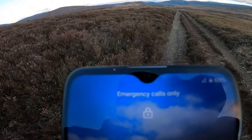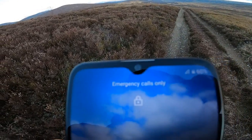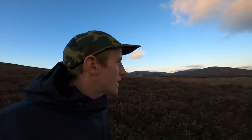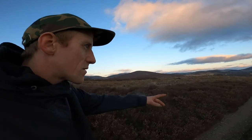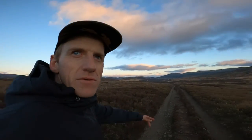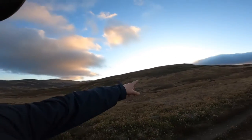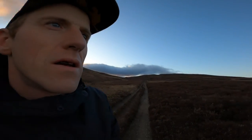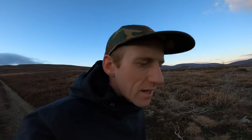So as you can see from that, folks, emergency calls only. That's when you know that a place is remote. It's when you didn't get a phone signal in that area. I'm now back down on this main path. I've come down off the steep hill and you can kind of see the tip of the monument up there, the silhouette of it. And these wild lands are so remote, it's just peace and quiet with no sounds apart from nature itself.